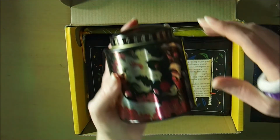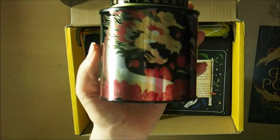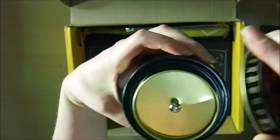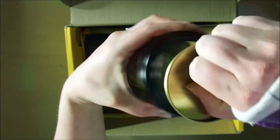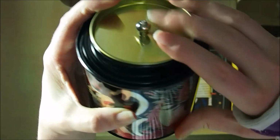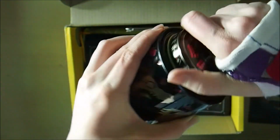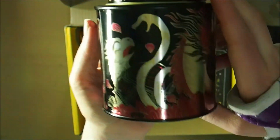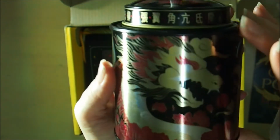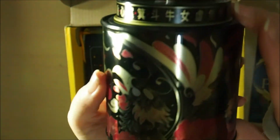Oh, shoot. Oh, sorry. Wrist. So, let's just get this focused. Is it like a tea or coffee tin or something? Oh, might be. I don't quite know. I'll have a look. So first we'll just look at these patterns, and these are very serpent dragon themed. They are, and there's an eagle.